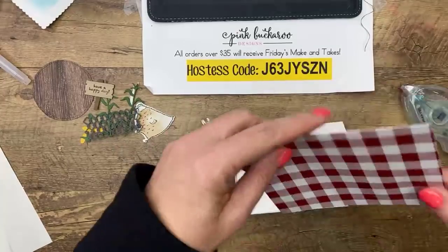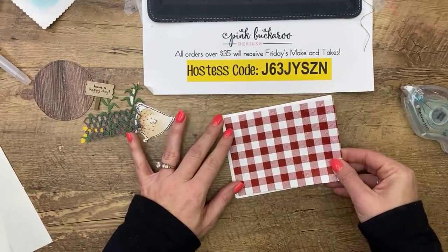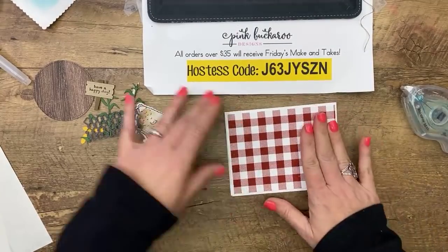We'll get there eventually. All right, we're going to put this on a basic white card base.